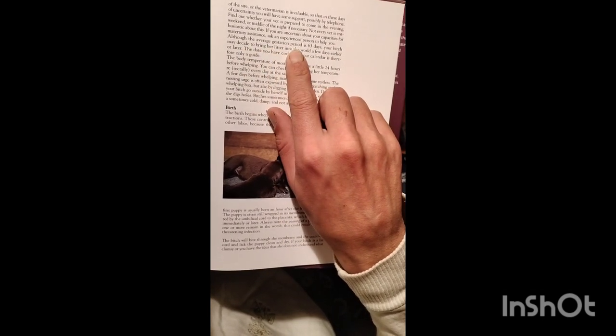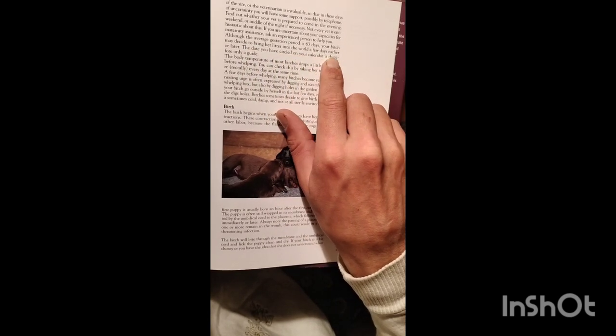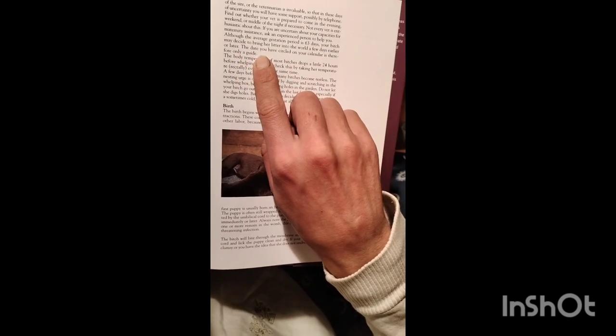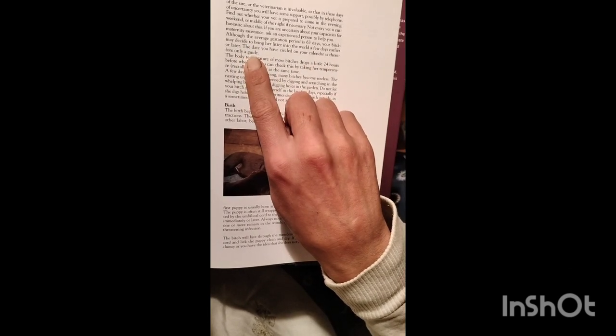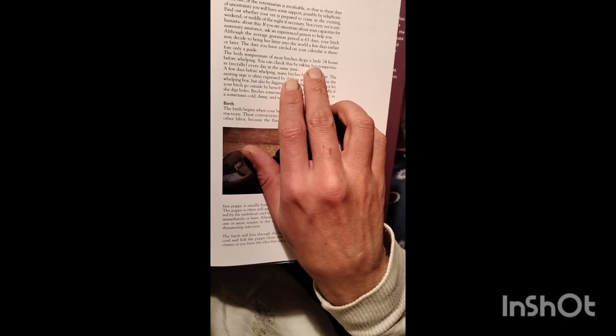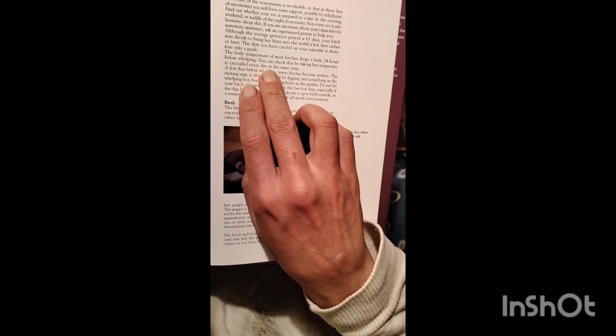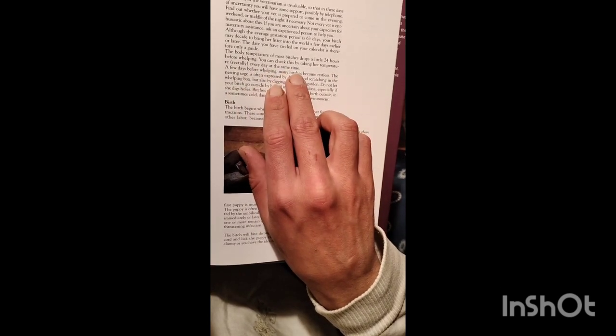Although the average gestation period is 63 days, your bitch may decide to bring her litter into the world a few days earlier or later. The date you have circled on your calendar is therefore only a guide. The body temperature of most bitches drops a little 24 hours before whelping. You can check this by taking a temperature rectally every day at the same time.